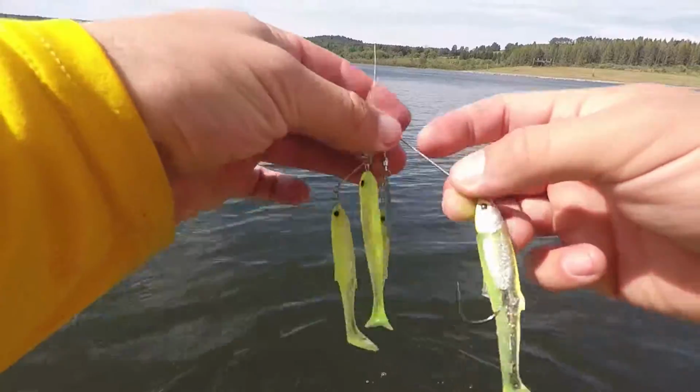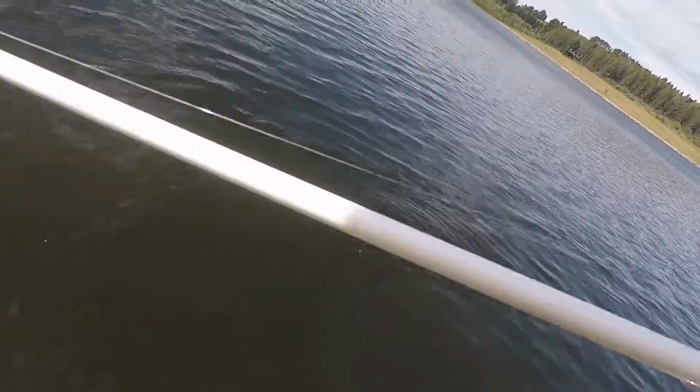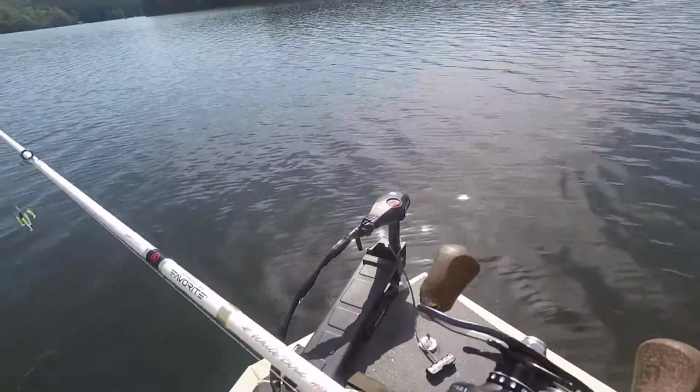these tournaments we've been having here, fish like that matter. Like 10 pounds wins. Occasionally you get your 13 pound bag, but this is a small fish lake. So a lot of fish like that matter.